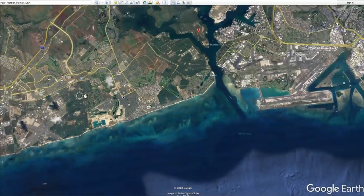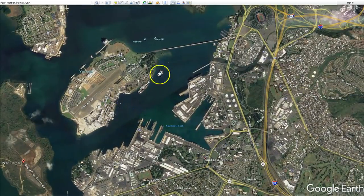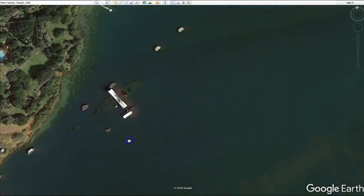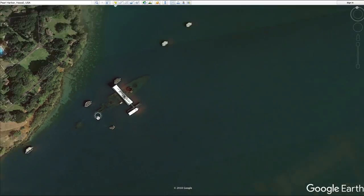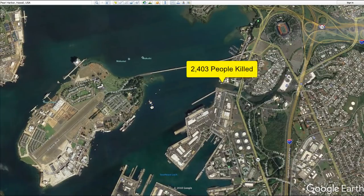Now back up here, the brunt of the attack was focused right in here on what they called Battleship Row. Now if we get in close, you can see the USS Arizona right here. This is the back of it right here. And here is the front of it. And this big gaping hole right here is where that famous explosion occurred, where you see the center of the ship go up in flames and smoke. And it happened to be filmed by somebody who was on a ship right over in this area, who just happened to be looking in this direction at the same time the ship exploded. There was a total of 2,406 people killed during the Pearl Harbor attack.